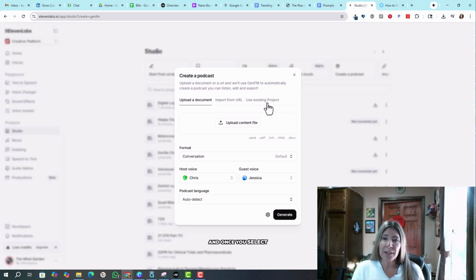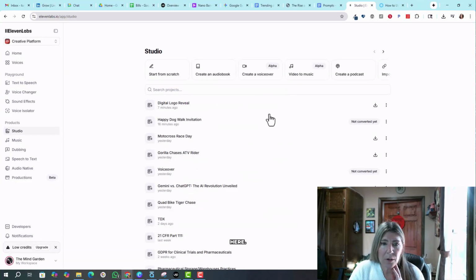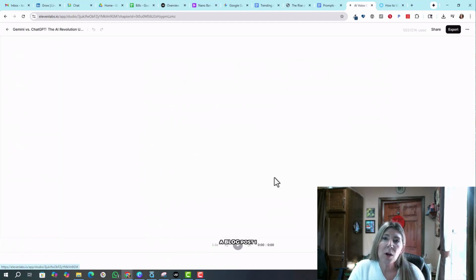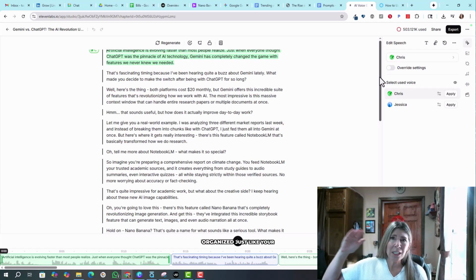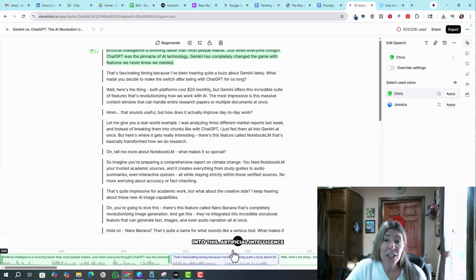Once you select it, you choose your voices here and then choose generate, and it will create a podcast-like summary of the content. So I'm going to show you an example here. I did one for a blog post I made about the 10 reasons I switched from ChatGPT to Gemini. It took those 10 points, which was organized just like your standard blog post, not conversational whatsoever, and it turned it into this.